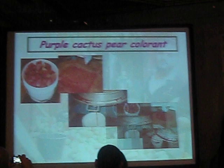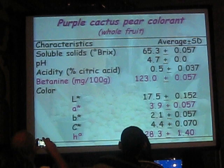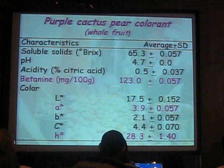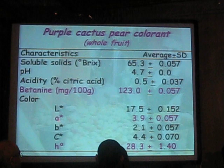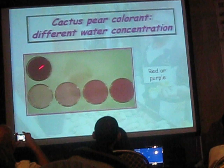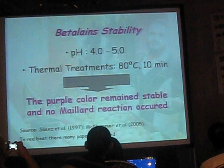We make some tiles in our department, and we get this type of colorant with these characteristics. It's a concentrate, really. It contains sugar and all the betanin is this 123, and the A and B values. Cactus pear, if you mix with water, this is the concentrate, and you can have a different color. The betalains are good, better than the anthocyanins.